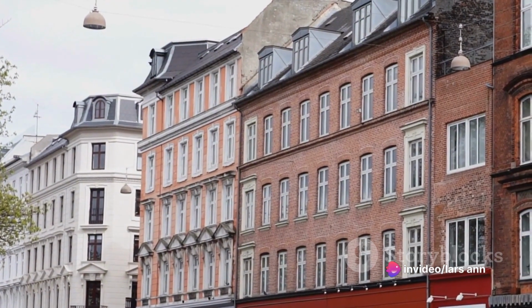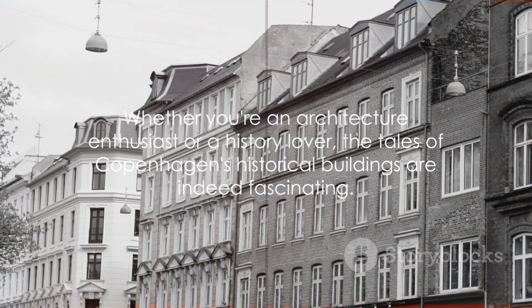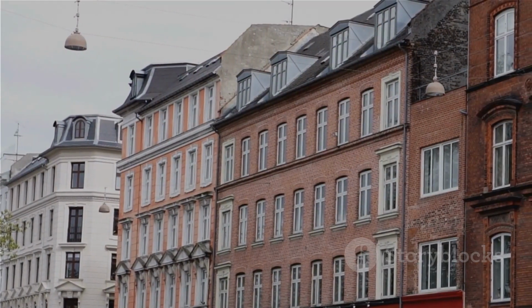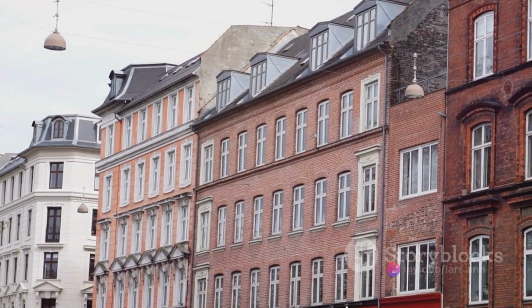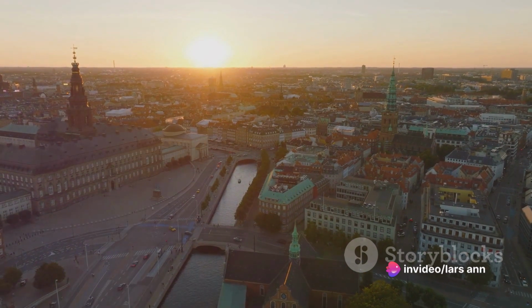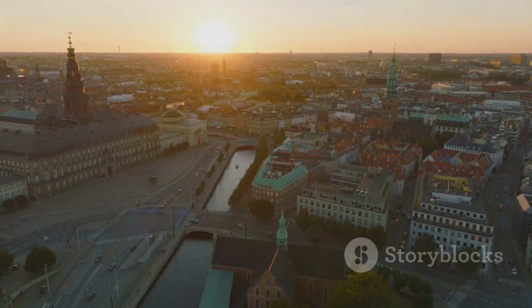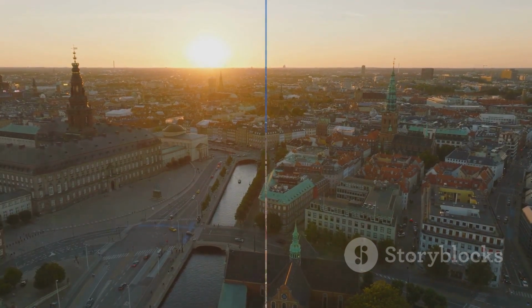We'll uncover the stories they hold, the eras they represent, and the people behind their creation. Whether you're an architecture enthusiast or a history lover, the tales of Copenhagen's historical buildings are indeed fascinating. So buckle up and prepare your senses to be enthralled by the captivating chronicles of these architectural wonders. Join us as we embark on this architectural journey through time.